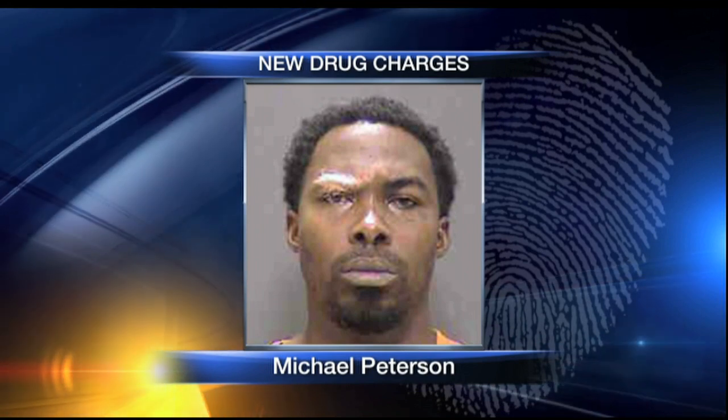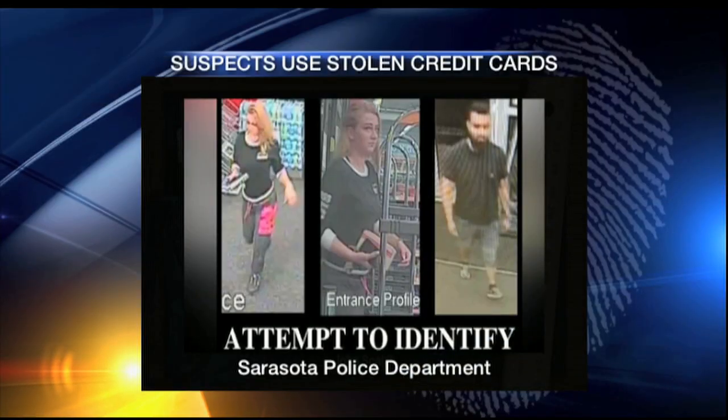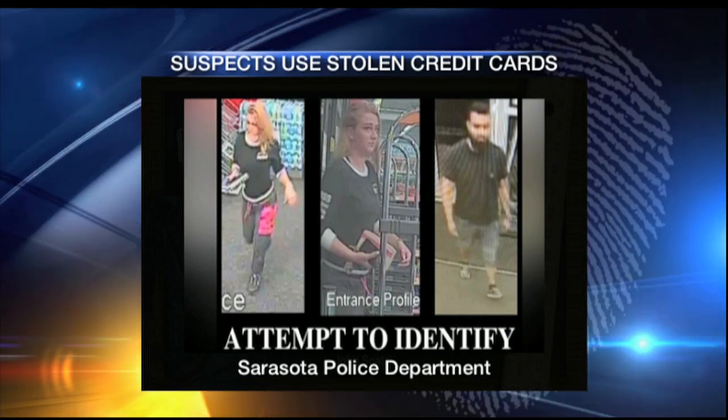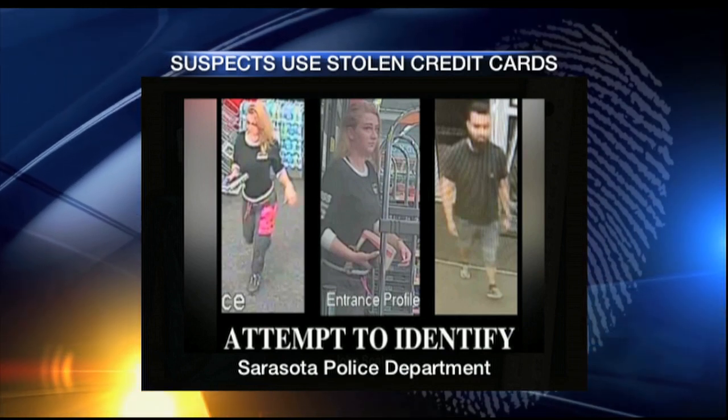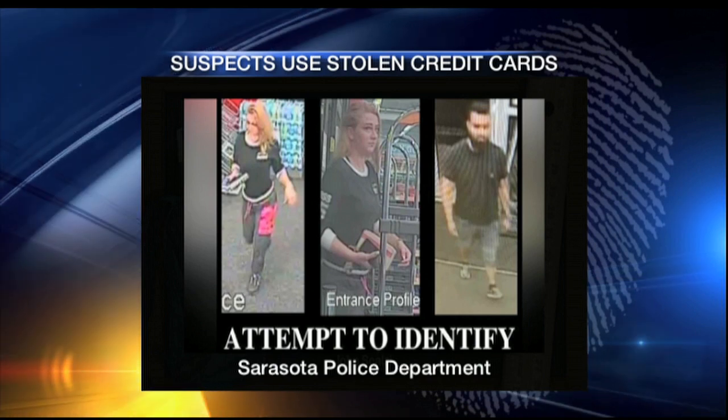Peterson bonded out of jail after he was booked on these new drug charges. Sarasota Police Department is asking the public to help identify these 3 men. Police say they used credit cards that were taken in a recent car burglary to make purchases at a Walgreens last Thursday. If you recognize the men, you're asked to call SPD.